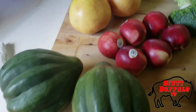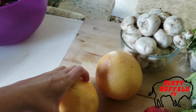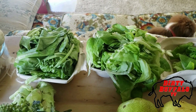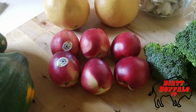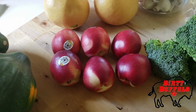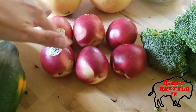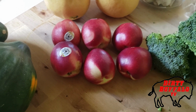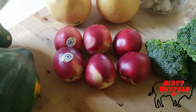The acorn squash, beautiful large grapefruits, nice. Mushrooms, two containers of green leaf lettuce, beautiful white nectarines. If you've never had white nectarines, you're in for a treat. These are amazing, one of my faves. Six, and they're very firm. They're probably going to need another day or two, so you don't have to eat these right away. I was really impressed with that. I can put them on the counter, and unless I get hungry for them, they'll probably last me all week.